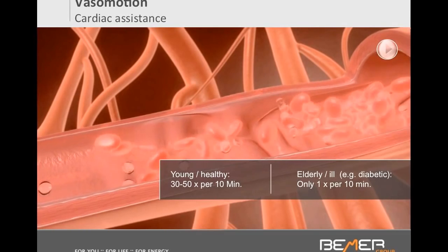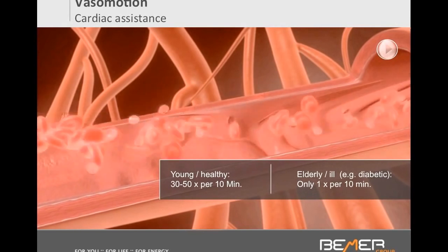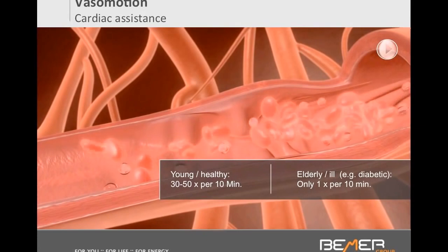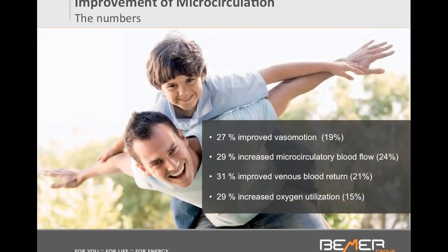So this is really important, and this is where the action of the BEMER is taking place. BEMER is working right on the nerve impulses of these blood vessel walls, and it's also releasing nitric oxide, a natural phenomena that happens in the body, but BEMER is assisting the body to do that. So as a result of lying on the BEMER for 8 minutes, now these were all clinically proven, there was a 27% increase in vasomotion. Now, even physical therapy or exercise at most can only increase vasomotion by 7%. But BEMER increases it by 27% after an 8-minute session.